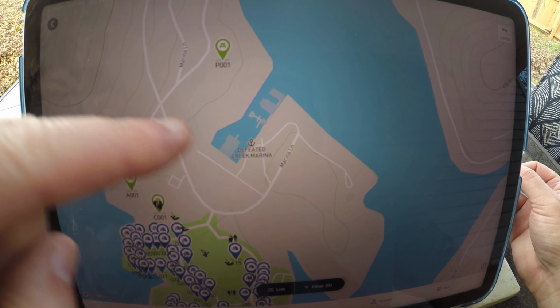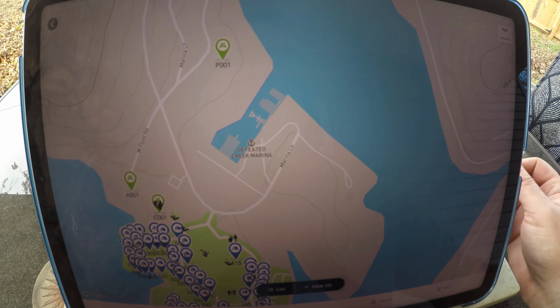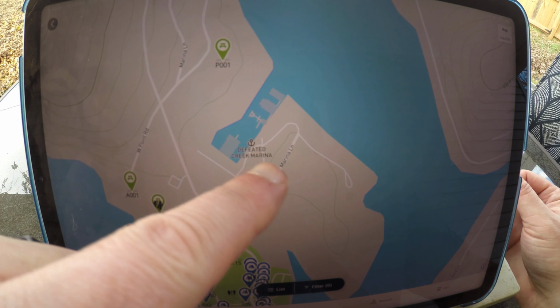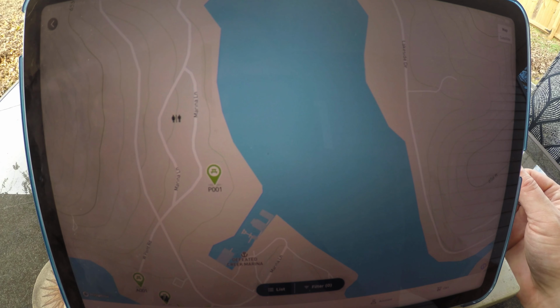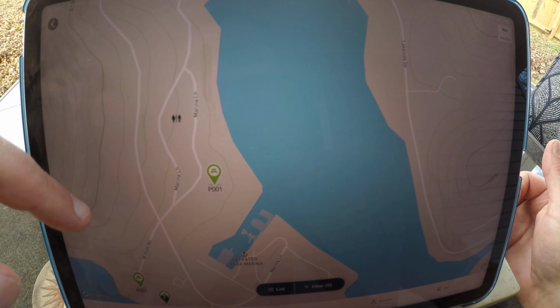There is a marina with a restaurant that's open during the, I believe, summertime. The warmer time. It wasn't open on this particular visit. There is a boat ramp here to put your boats in at the marina, and then I believe up in this day use area we also saw a boat ramp up here.